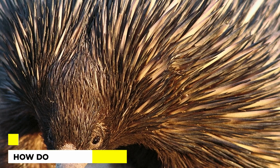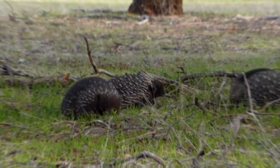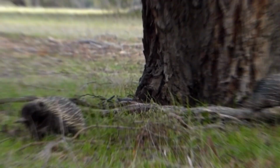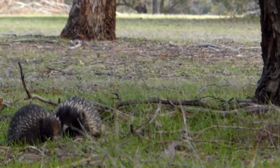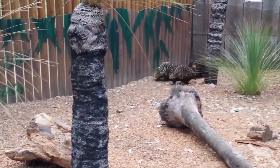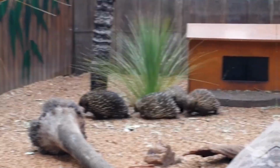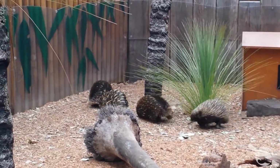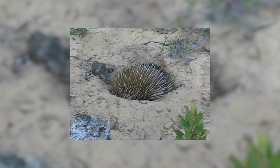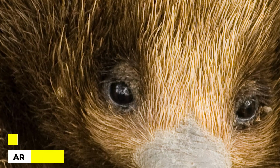Now, how do echidnas reproduce? Echidnas reproduce by a process called cross-fertilization. The male has a 4-pronged penis and the female has a 2-pronged vagina. During mating, the male inserts his penis into the female's vagina and deposits sperm on her eggs. The female then lays her eggs in a nest and covers them with dirt and leaves. The eggs hatch after 10 days, and the young echidnas are called puggles. Aw, isn't that amazing?